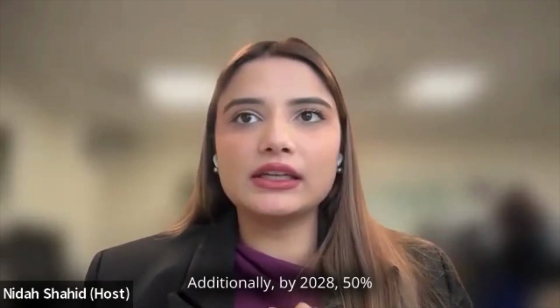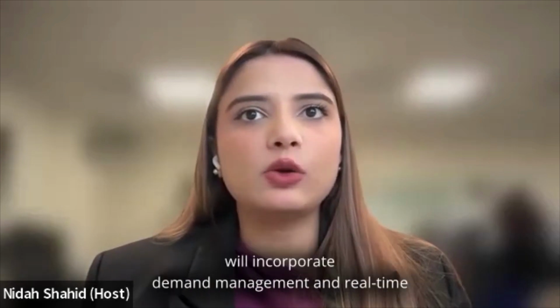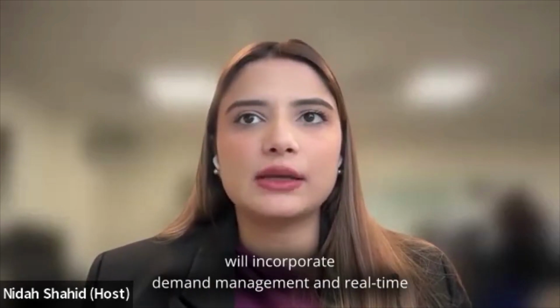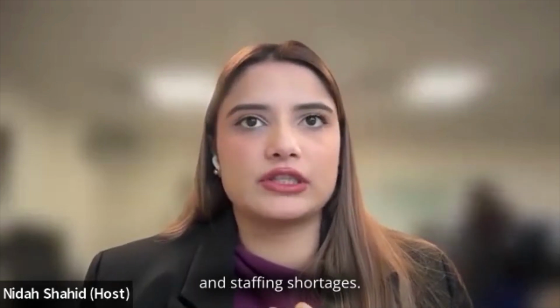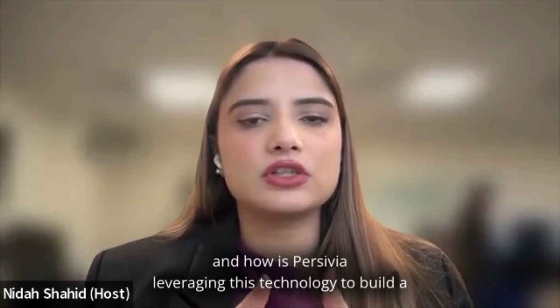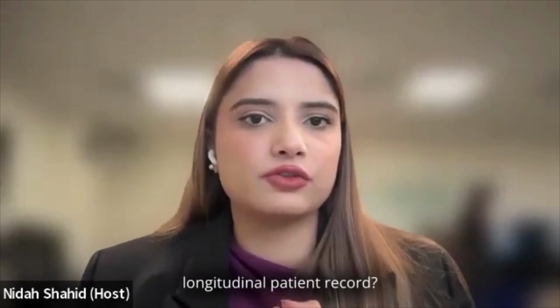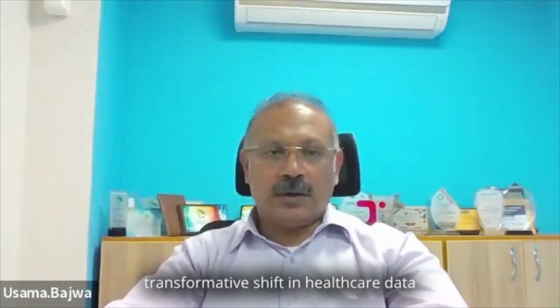Additionally, by 2028, 50% of healthcare workforce management platforms will incorporate demand management and real time recruiting to address increased patient demand and staffing shortages. With this rise of ambient intelligence, how will data collection become more seamless, and how is Persivia leveraging this technology to build a longitudinal patient record? Barry's projection actually underscores a transformative shift in healthcare data collection and workforce management.